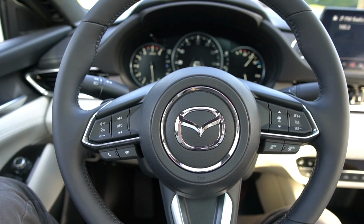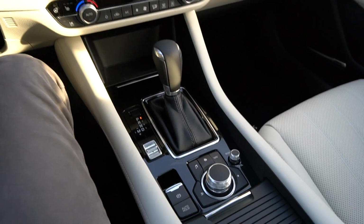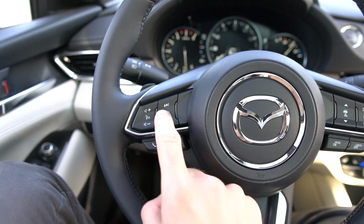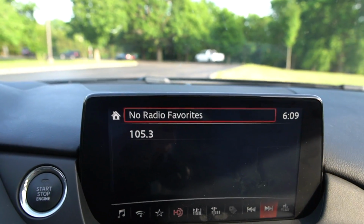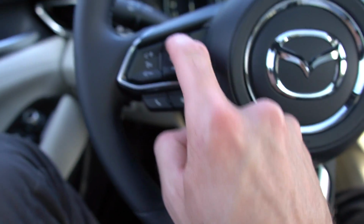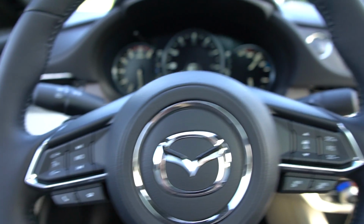There is one thing that is definitely missing in this vehicle, and that is going to be a radio seek or radio tune button. These buttons right through here allow you to change between your radio favorites. As you can see, I don't have any favorites set up in this vehicle yet, but if I did, this would allow me to change between those. At this point, can't utilize that.